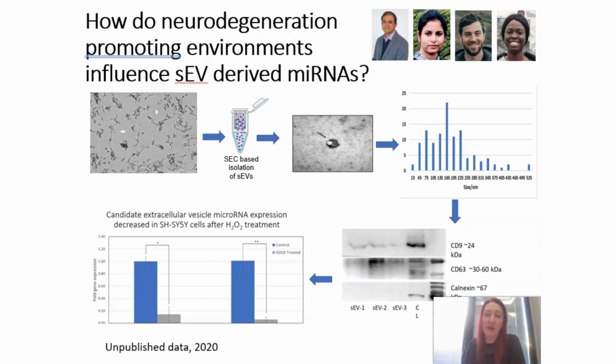And what we found so far is some really interesting findings about lots of different microRNAs that we're specifically interested in, that are linked to some of the pathways that we're interested in, such as autophagy. We found that the different neurodegenerative driving environments, such as, for example, exposing cells to high levels of hydrogen peroxide, or not high levels, but levels associated with physiological oxidative damage, you get a massive change in the expression of some of our candidate microRNAs. Now, that's really, really interesting.